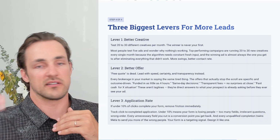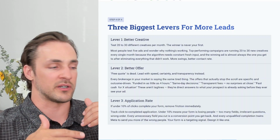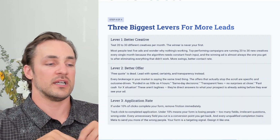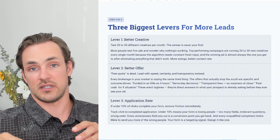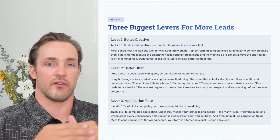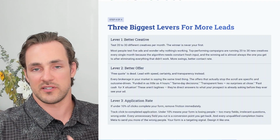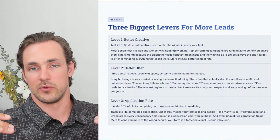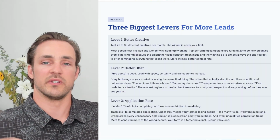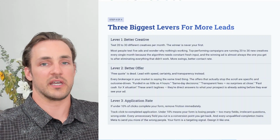It's a balance, and it's going to take some testing for you to get there. Ultimately, every unqualified completion will just make Meta find more unqualified people. Every single missed conversion is missed revenue. So again, you want to be dialing that in and figuring out, okay, what are the questions that are absolutely necessary? In other words, what are the questions that your salespeople need in order to actually close the deal? And the way that you're doing this is ultimately with your lead form, quiz, or application.